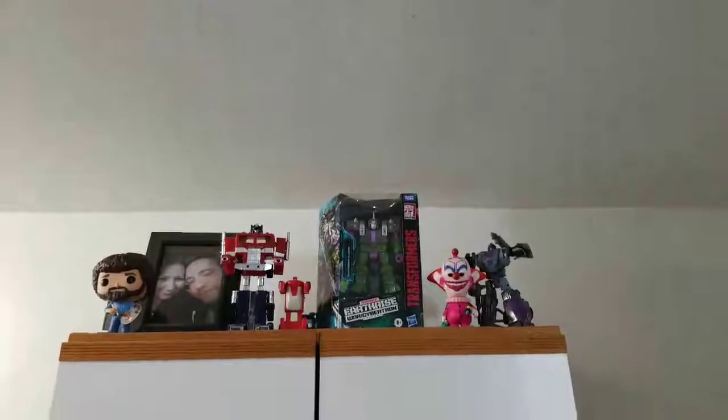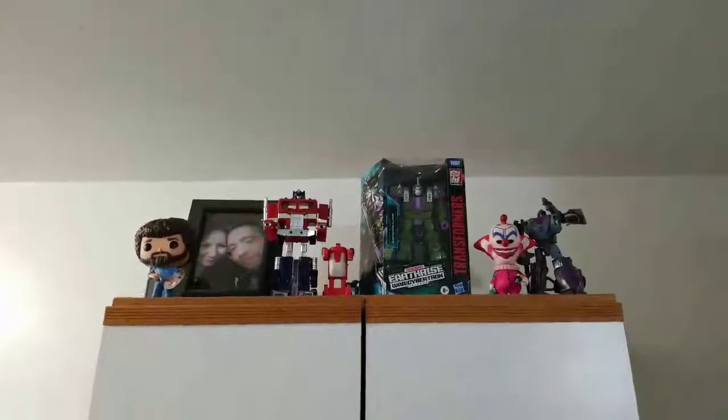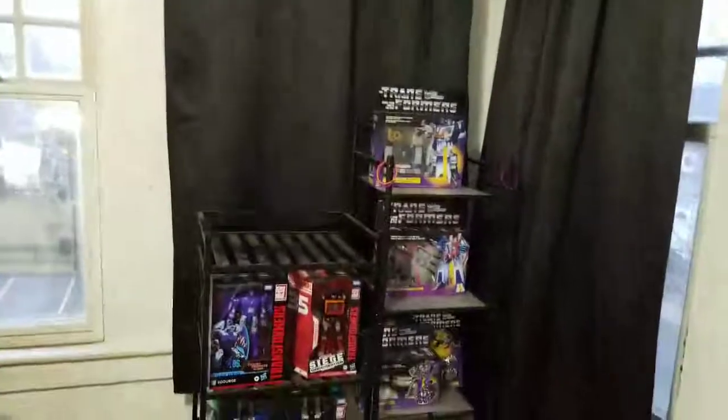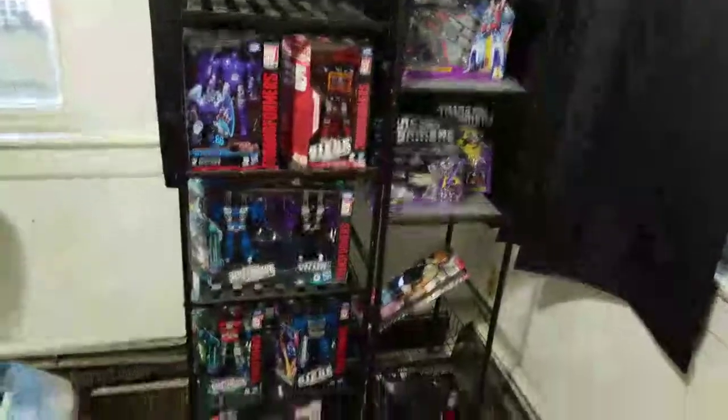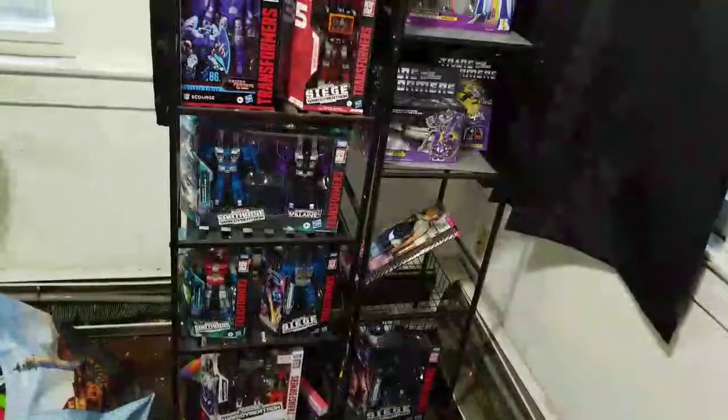And I forget his name. Was it a Quintesson Alicon and G1 Optimus Prime? And I'll do this because I don't want to show my messy apartment. And this is where I keep, I have some good ones here. See right there, Soundwave, Starscream. Those are all the reissues. Don't get too excited. Studio Series 86 Scourge, my Seeker, so on and so forth.